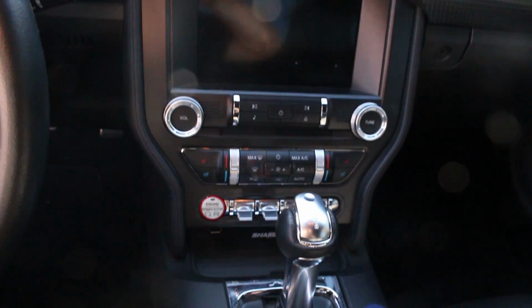It has the touchscreen system right here. It fixed the problem from the S197 where, if you had a stick shift car, the cup holders bothered you. Here they're placed off to the right a little bit. Everything feels very high quality, especially since it's just a Mustang. So that says a lot about the car too.